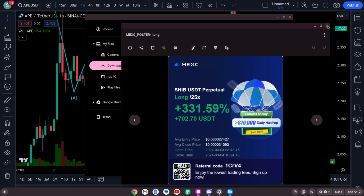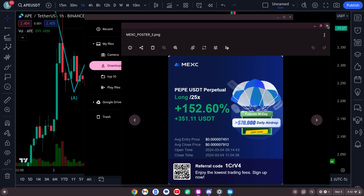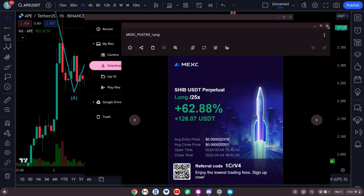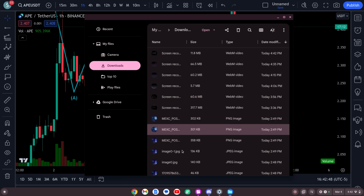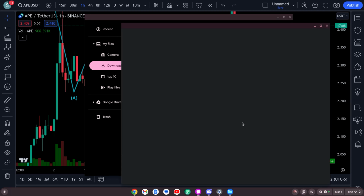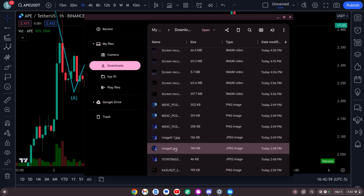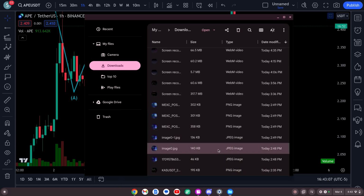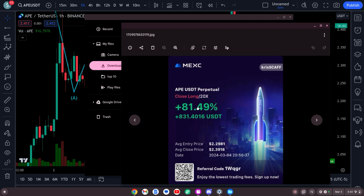331% long on SHIB. The traders will put the charts down there and give people a very good idea, and then everybody interacts on whether it should go long or go short. It's awesome, I love it. SHIB, the Ape one was on here. That was Pepe. Let's go down through here. The Ape one is on here because we nailed the Ape breakout. That's Myro. Boy, did we nail Myro. If you watched my last Myro video, we absolutely nailed the bottom, and it was an unbelievable move. If you got in at the bottom of my ABC that I put on there, you made an absolute killing. Here's Ape long, 81%, $831 on a 20x.